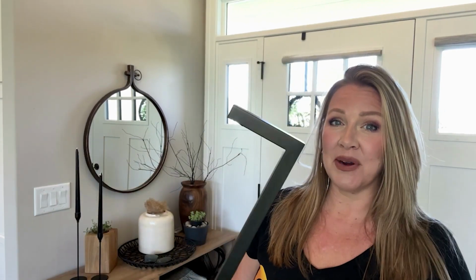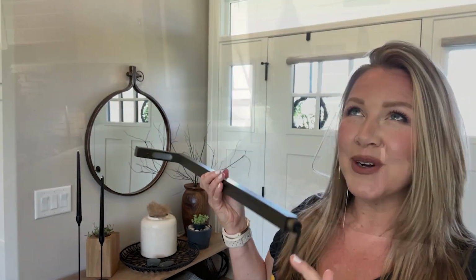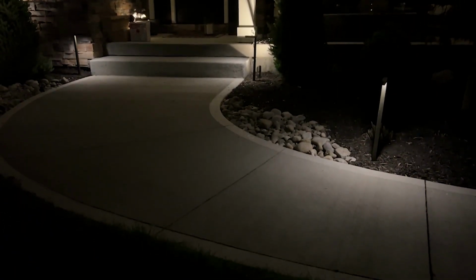Gardenreet makes a bronze pathway light that lit up our lives. Come outside with me and I'll show you how gorgeous they look installed. What a difference these have made.